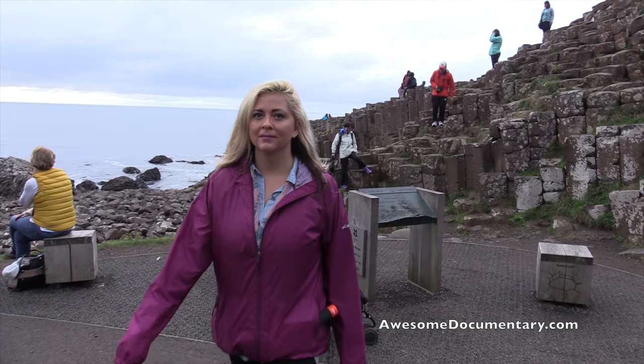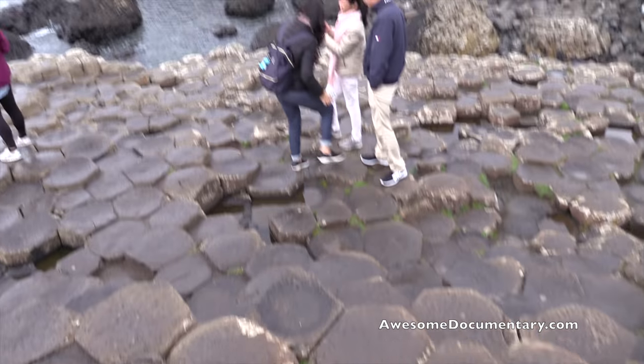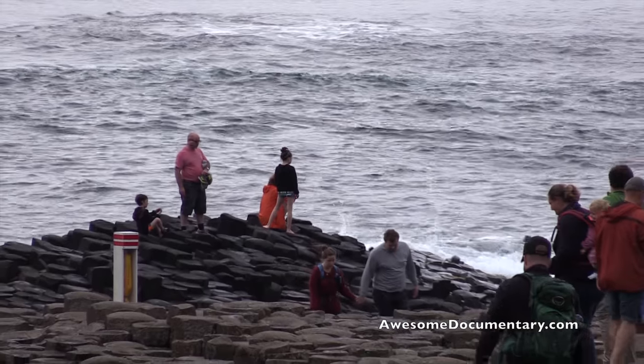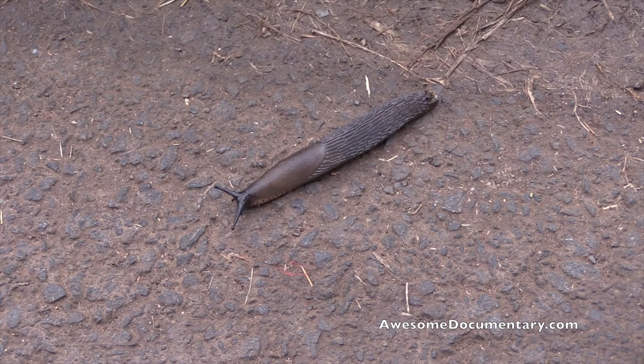So tell us about this place. We're at the Giant's Causeway. A lot of stones definitely put in place. I don't know the history, so we'll have to look it up in the car. There's a slug on your rug.